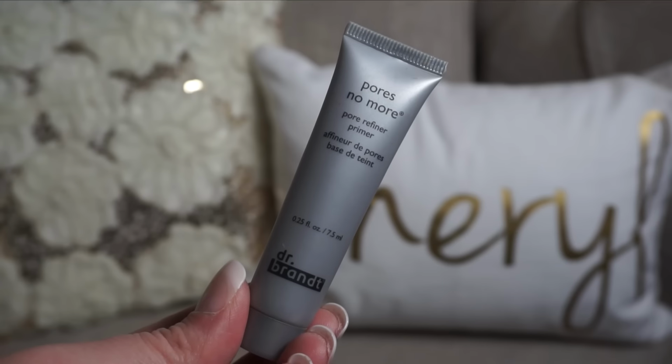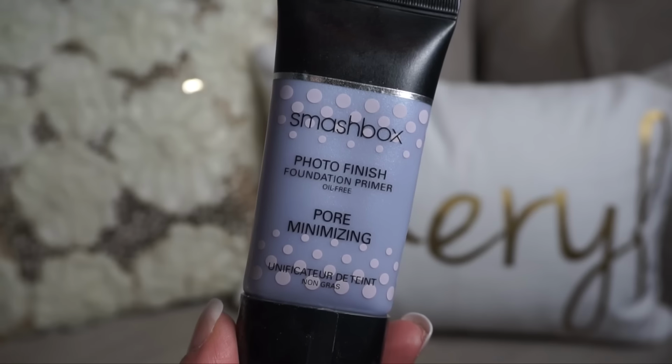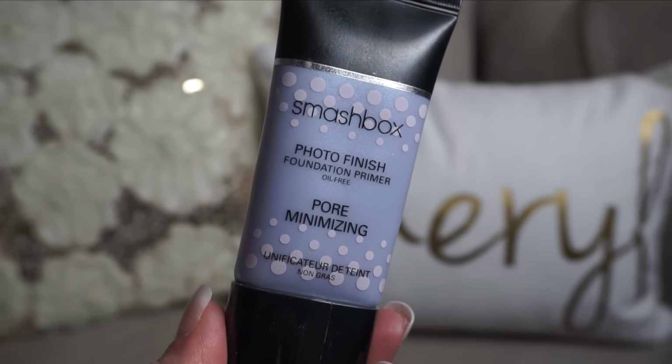So I do apply this to most of my skin, and then I do go in with a pore filling primer. And I'm mentioning 2 because one is more geared for oily skin. So in the summer, I lean towards the Pores No More, which I do feel fills in my pores a little bit better. However, in the winter, I feel like it's a bit too mattifying for my dry skin, so I do lean towards the Smashbox Photo Finish Foundation Primer, the pore minimizing one, and this one I feel is better for those with dry skin.